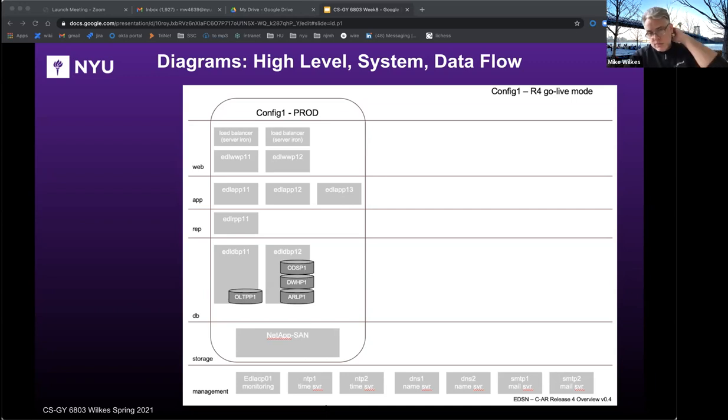And so you can see this one's much more like I discussed at first, right? The internet would be up at the top. You have a load balancer, a web layer, an application layer that has your business logic. Below that, you have a replication store and then a database, and then underlying all that is your storage layer. And then on the very back end, you enumerate a whole bunch of your administrative layer, your management layer, for monitoring, NTP servers, DNS servers, email servers for SMTP and things like that. So I think this was release four of where we were getting with the infrastructure and fault tolerance as we were building it up.